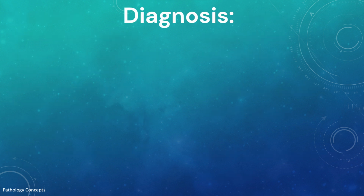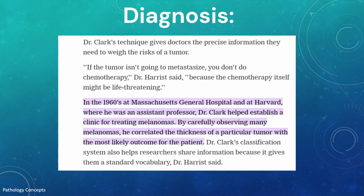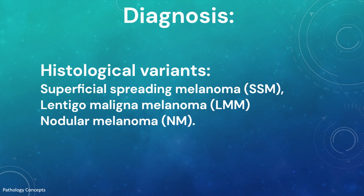Now let's learn the diagnosis. In 1960, the prominent dermatologist Wallace Clark suggested that melanoma should be classified based on histological features. He initially described three histological variants of melanoma. First is superficial spreading melanoma.